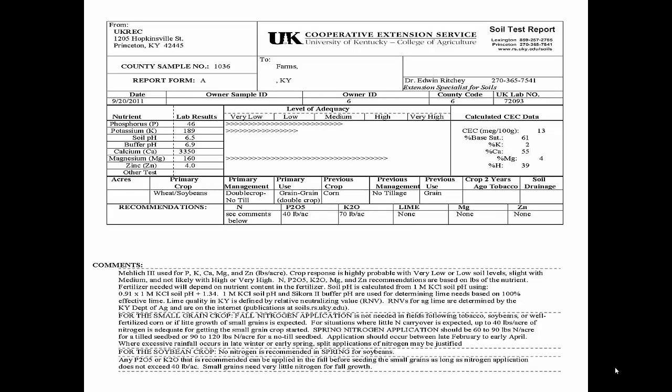Our recommendations say if you have above 60 pounds per acre in the top 6 inches, you're not going to see a response to it. But, you know, that's neither here nor there. If it comes up that it's needed, it'll be listed somewhere here. Zinc. I care about zinc. So I've got phosphorus, potassium, soil pH, buffer pH, zinc. I care about those. I care about these recommendations.